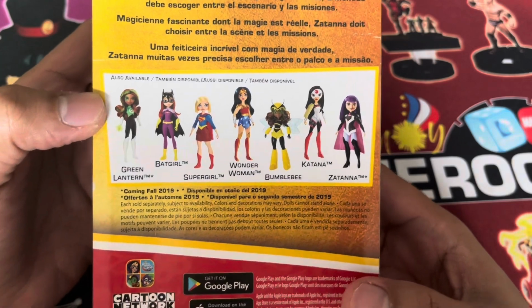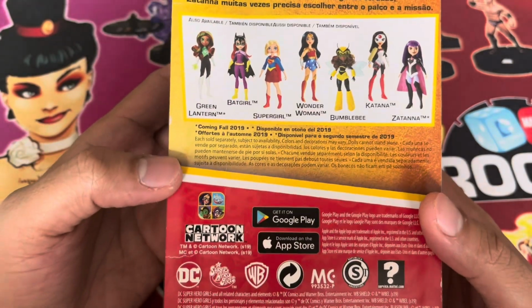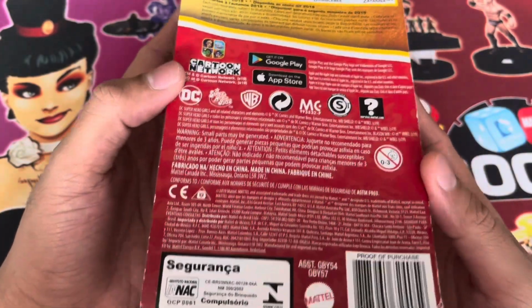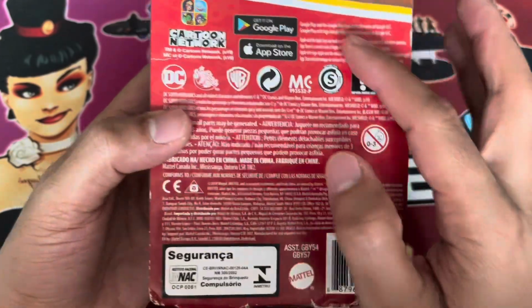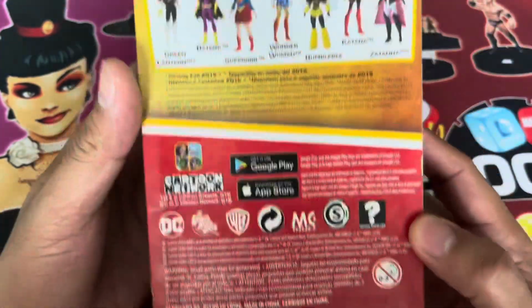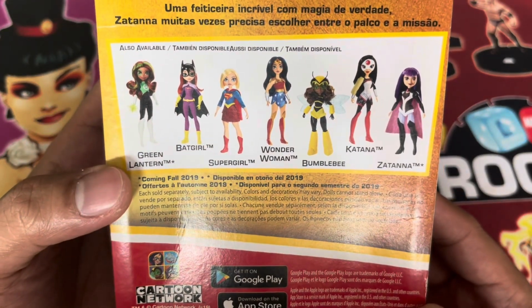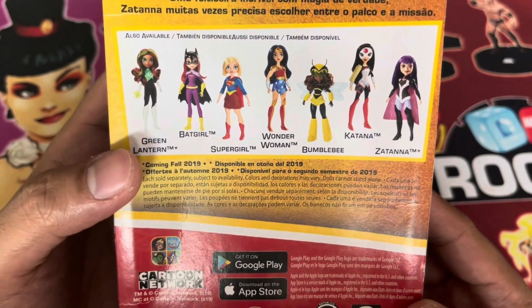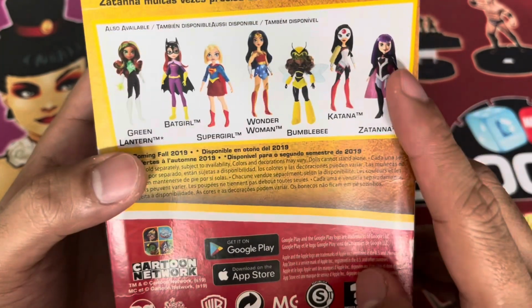Okay, so I haven't watched any episode of the show. I've seen advertisements of it, so that's why I looked up and got this figure from Mattel and all of these brands. We can see here also available are other DC bombshells: Green Lantern, Batgirl, Supergirl, Wonder Woman, Bumblebee, Katana, and of course our favorite Zatanna.